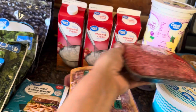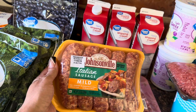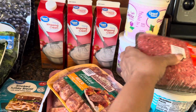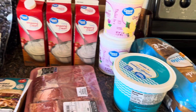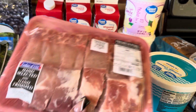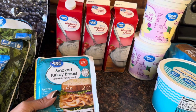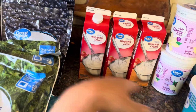So 1 of the ground beef. Then I decided, I don't think he knows, but I got him some Italian sausage, the mild one. So I got that just to switch stuff up a little bit. And then I just wanted some country style ribs. So I just grabbed this packet right here, and I'm going to be cooking that in the crock pot. And I changed from the ham to the smoked turkey breast. This lasts us all week, and I still have some ham left.